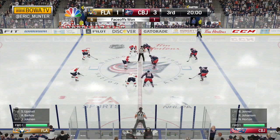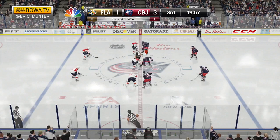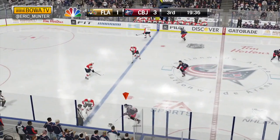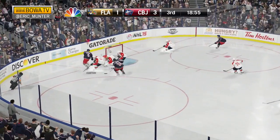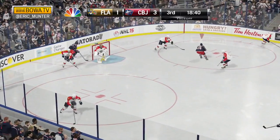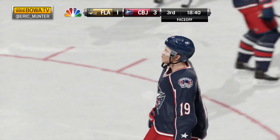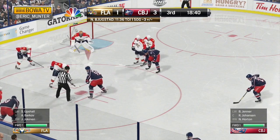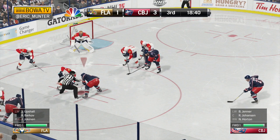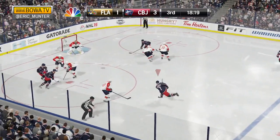The visiting Florida Panthers are out shooting the hometown Jackets by a margin of 9-7. Face-offs are 6-2 now, with Columbus winning the opening draw of the third. Shot on Luongo stopped. Luongo gathered it in and freezes it for a whistle and an upcoming face-off a minute 20 seconds into the third period. Johansson squares in the dot against Alexander Barkov. To the right of Luongo, it's won by the Jackets.